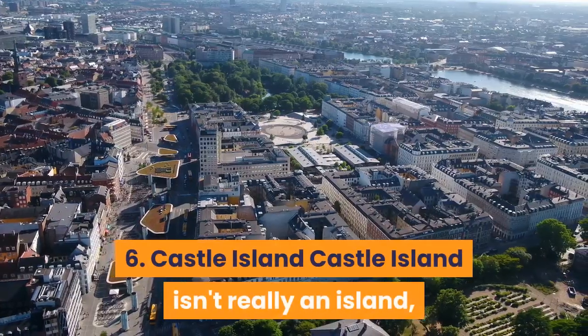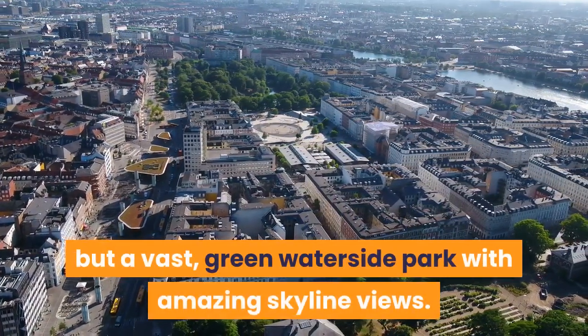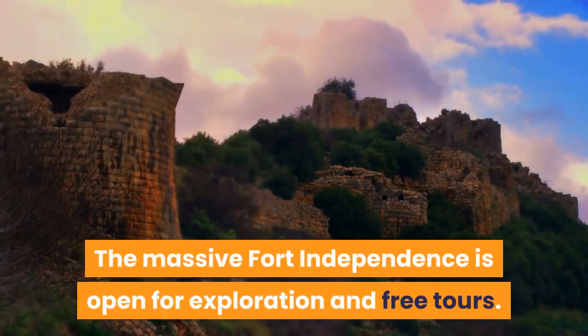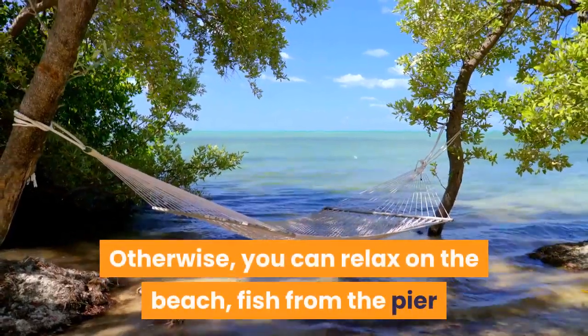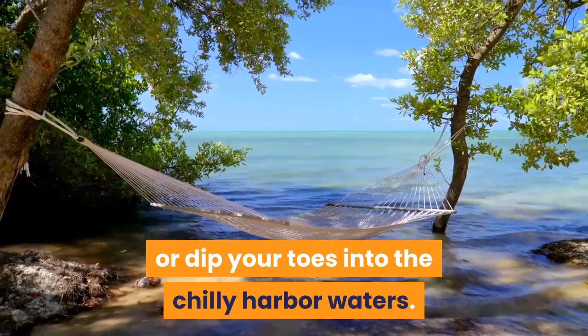6. Castle Island. Castle Island isn't really an island, but a vast, green waterside park with amazing skyline views. The massive Fort Independence is open for exploration and free tours. Otherwise, you can relax on the beach, fish from the pier or dip your toes into the chilly harbor waters.